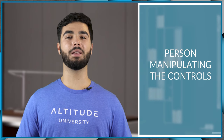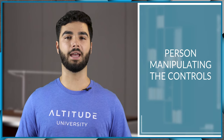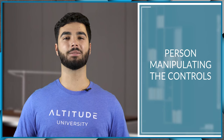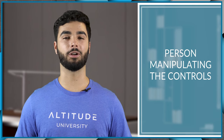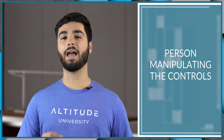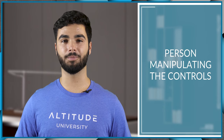Now, the person manipulating the controls is someone other than the remote pilot in command that's controlling the flight of the SUAS. This person does not have to hold a remote pilot certificate, but must be supervised by someone who does hold one. For example, if you and your team were hired to do a complex mission for an agricultural firm, and you have a colleague that might be a better pilot than you for this specific mission, you can actually have them fly the mission while you oversee the operation.